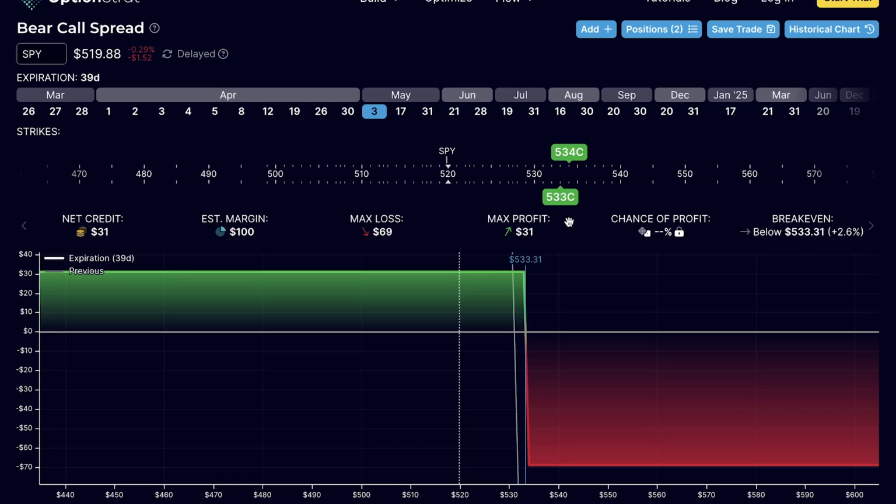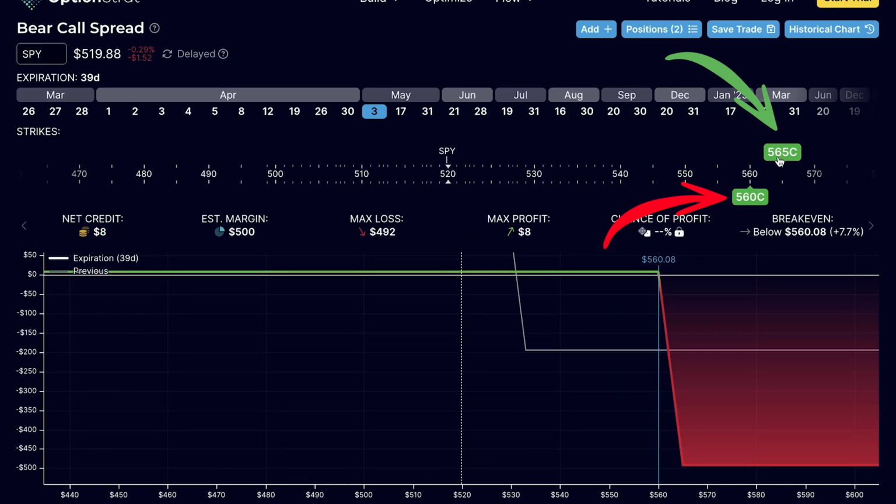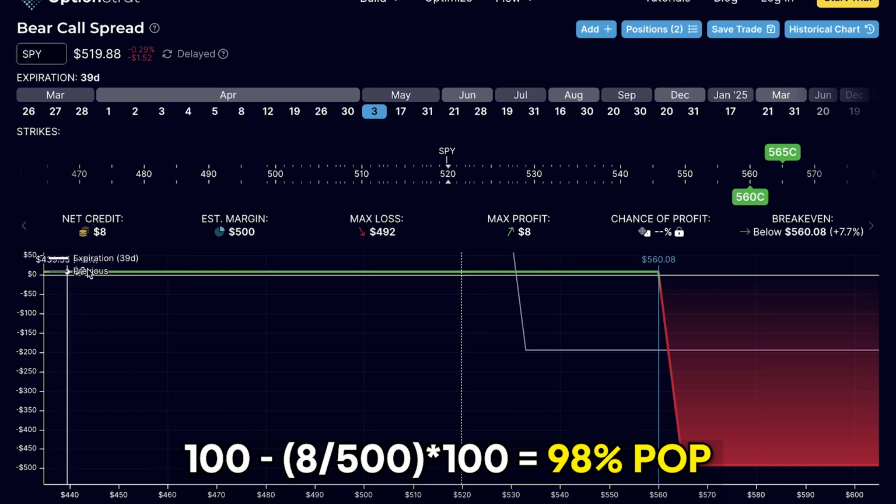So why not sell the call at a further strike price to increase your probability of profit? For example, if I move the spread all the way to $560 and $565, sure, I will get a much higher 98% probability of profit.